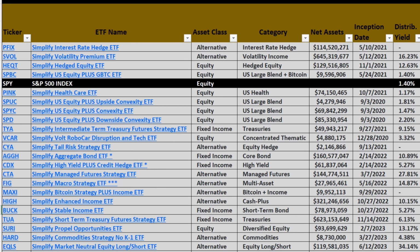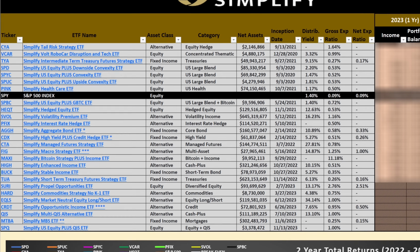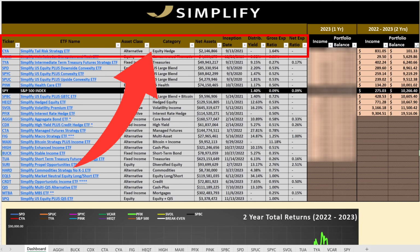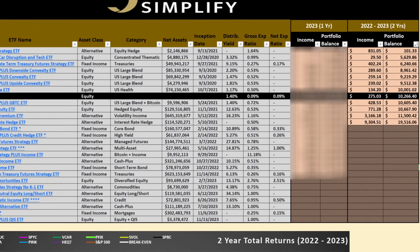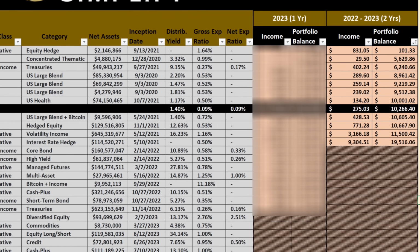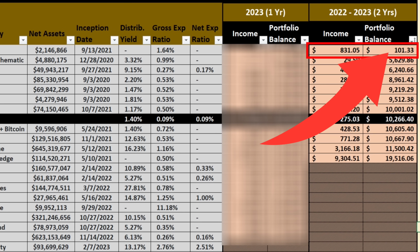Let's go back up to our results here. The very worst portfolio balance, and to be clear, you were not reading this wrong, the Simplify Tail Risk Strategy ETF, CYA. It's an equity hedge, as it mentions here, and essentially what they do is they try to hedge against a significant market downturn. In other words, it's insurance, and it has performed terribly because the market has done well. A $10,000 investment into this fund after 2 years is worth $101.33. You essentially lost everything on this one ETF if you put all of your money here.